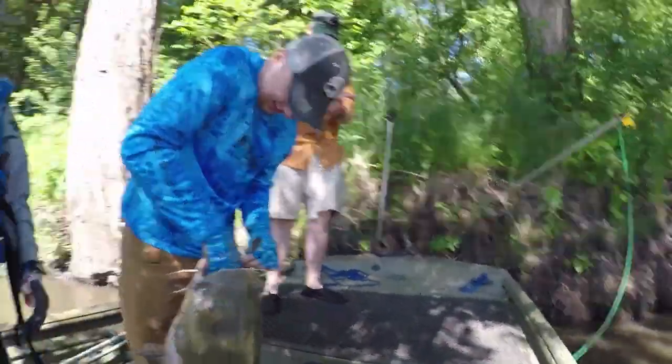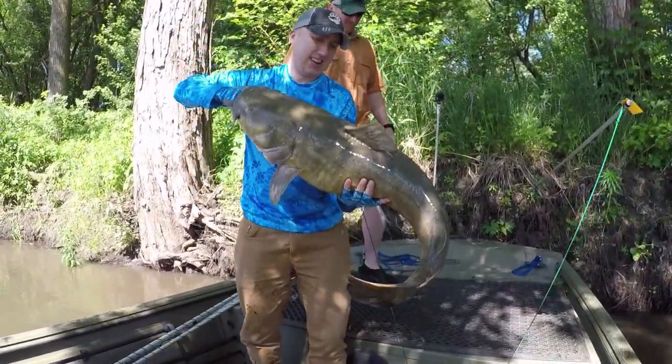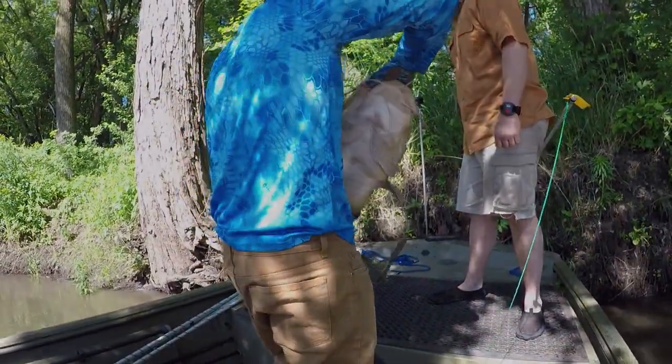That is a fish, ladies and gentlemen. That is a fish. It started fighting when... Woo! I went to get it. Good job, guys. Wow. Good job. Nice fish.